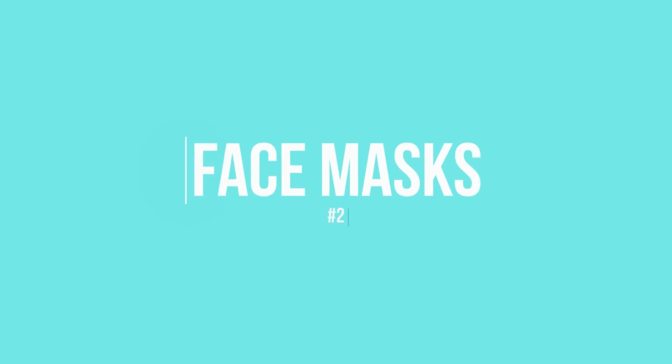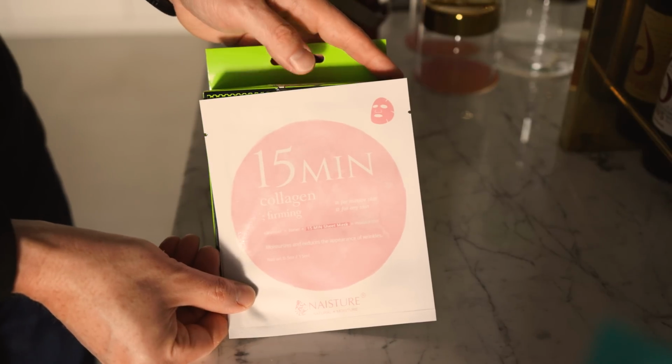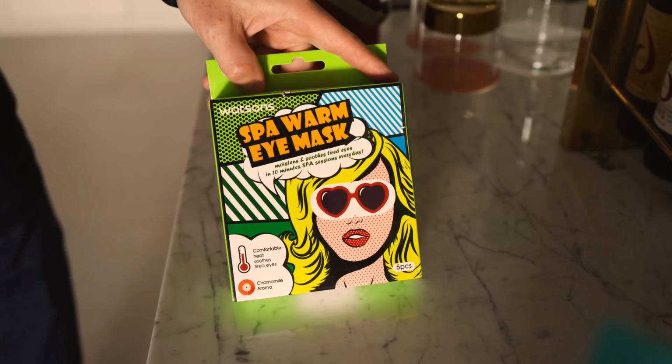Face mask. A nice hydrating face mask will keep you fresh and moisturized. And you can also get one of these nice warming eye masks for some relaxation as well.